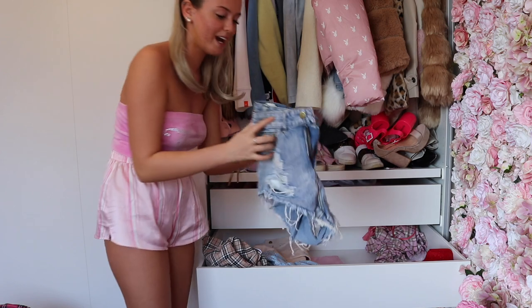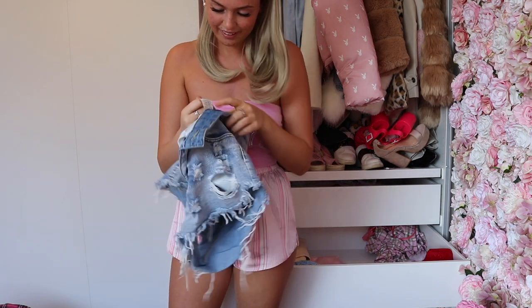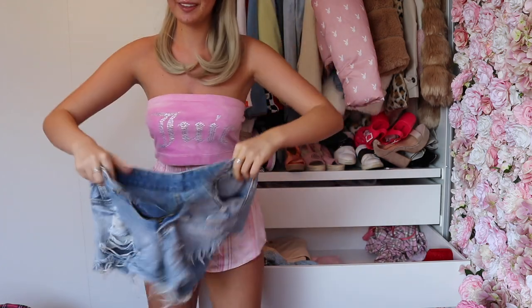My favourite denim shorts. Where are they even from? I think they're from Shein. I'm pretty sure they are anyway. I literally have had these for ages.